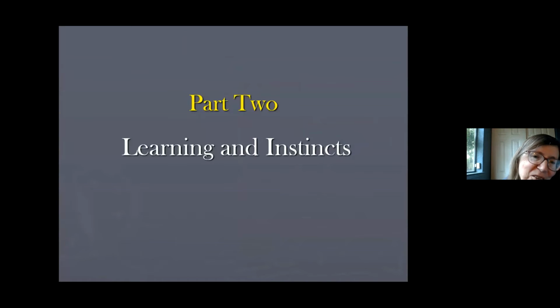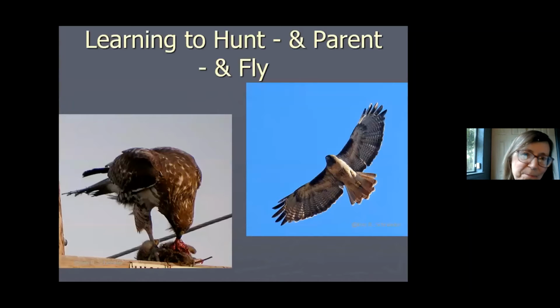So how does all this interact with instincts? Again, repeating that instincts are still the product of nature and nurture working together, but they're not learned. And it turns out that all these behaviors involve a lot of learning, especially for birds like these hawks. There's certainly an instinctive innate feature of learning to fly. But if you ever watch a large bird in particular on its first flight, it is not a pretty thing to see. Young birds on their first flights have been known to fly into objects.